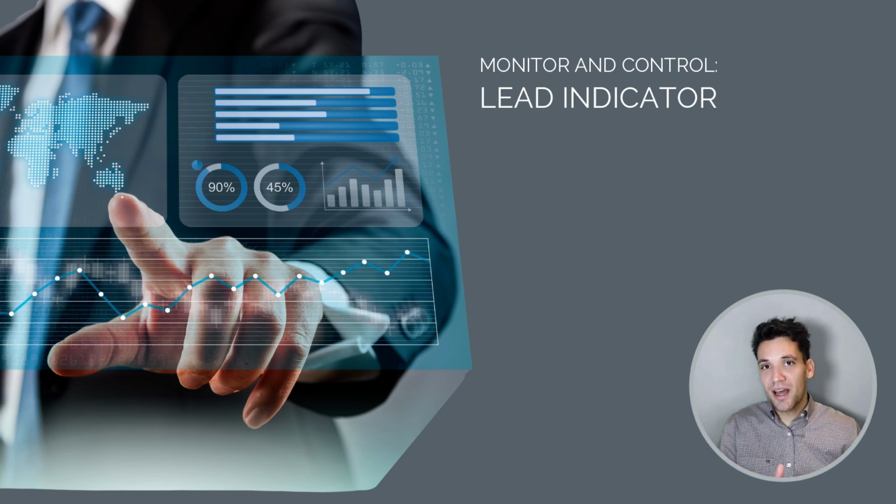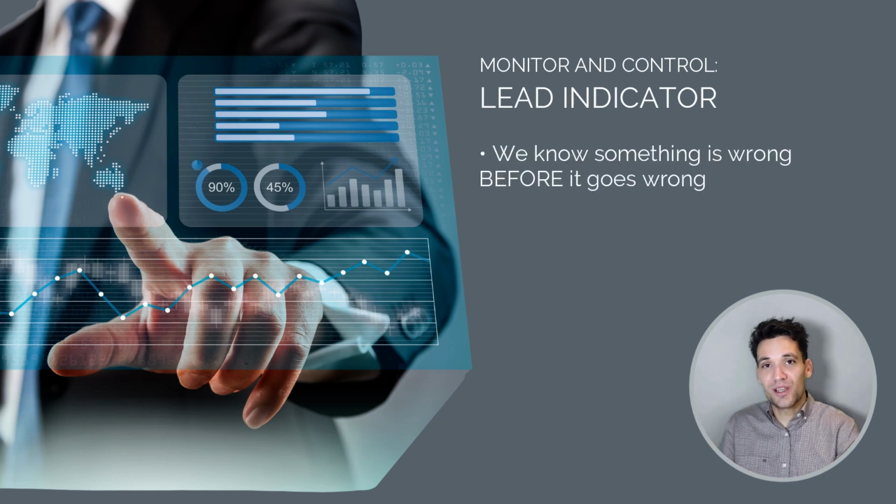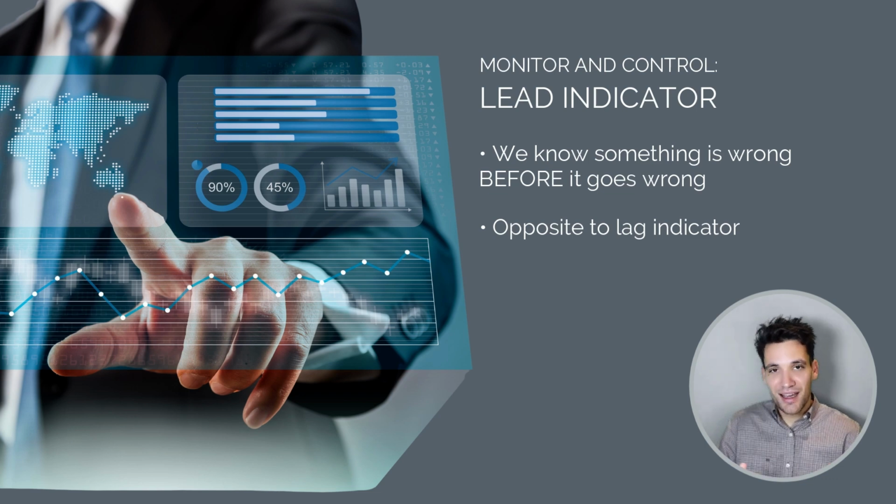Now, the final reason we should monitor and control our schedule and keep it relevant is it gives us a way to look into the future. It's a lead indicator. It helps us to know if something's going to go wrong before it goes wrong. This is the opposite to a lag indicator where something goes wrong and retrospectively we can look at it. So a lead indicator is a way of seeing into the future and preventing mistakes before they happen.